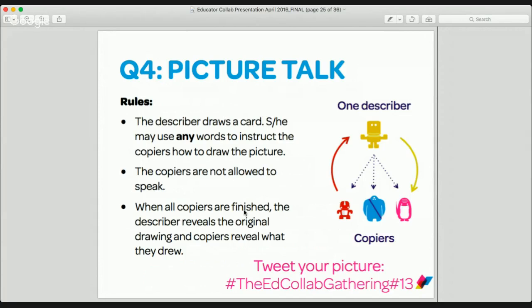So the rules of Picture Talk are there is a describer and a copier. In this instance, you guys are going to serve as the copiers. And again, you're going to need a piece of paper and a writing implement. The describer is going to draw a card. When this game is played in person, there is a physical deck, and sometimes the deck may have easy, medium, and hard, and the easy pictures obviously are a little bit easier for the describer to explain to the copier. So the describer will draw a card that has an image on it, and she or he may use any words to describe to the copier what they need to draw.